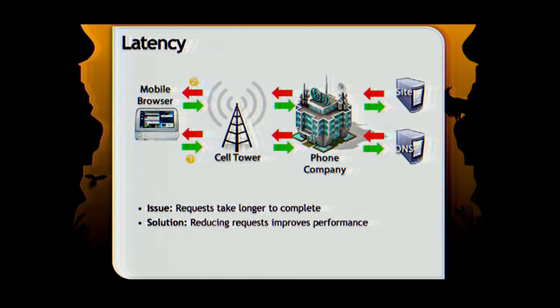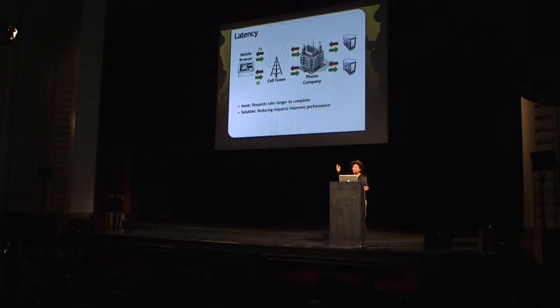When you are on a phone, your radio is not always connected to the tower. Your radio first has to wake up, and then it is awake. So your phone is doing its job, but the tower is not keeping a constant connection with you. So the biggest latency is not just the fact that you have to connect and connect and connect because it's detaching from you, but also there's air.